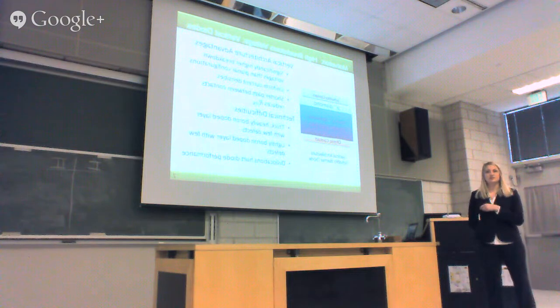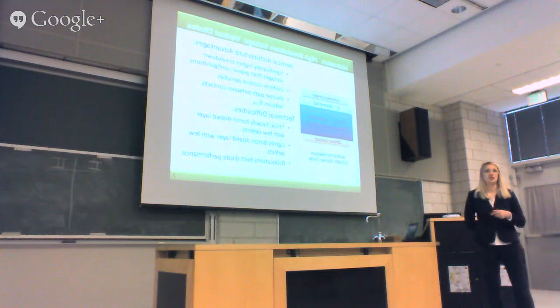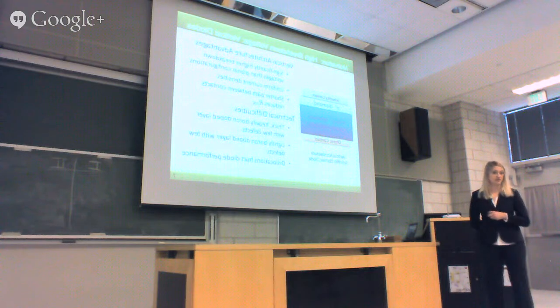So this will lead us to the problems with boron doped diamond growth in general. We need this lightly doped layer. We need to achieve this thick, heavily doped layer. And in addition to this, there's also a problem with dislocations that I'm going to talk about much later in the talk when I talk about developing a new architecture for a Schottky barrier diode.